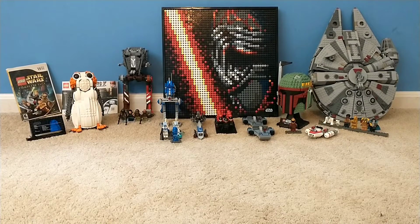as big as lots of other people's. It's really pretty small compared to some other people's. But it is probably me and Sam's theme that we have the most sets of, although I have a fair amount of architecture sets, and he has a fair amount of ideas sets, so I might make some separate collection videos on those coming up soon.